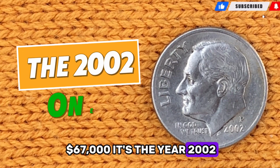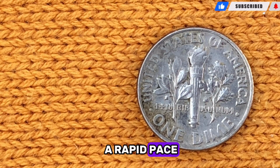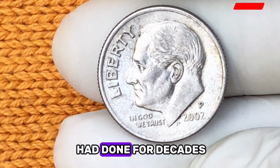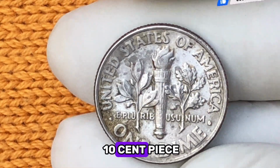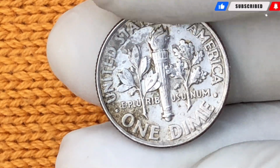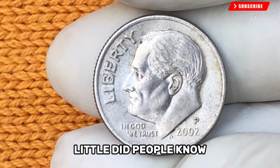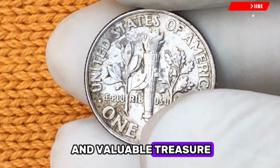It's the year 2002. The world is adjusting to a new century, with technology advancing at a rapid pace, and the United States is enjoying economic growth and global prominence. But amid the larger changes, one small coin continued to do what it had done for decades, circulate in the hands of Americans. This coin, a simple 10-cent piece, the 2002 Roosevelt One Dime, may seem like just another coin in your pocket. However, it holds an intriguing story, one that ties into the nation's history, its economy, and the art of coin collecting. Little did people know, tucked away in the everyday flow of change, was a coin that would become a rare and valuable treasure for some lucky collectors.